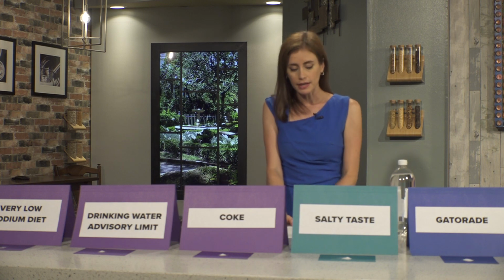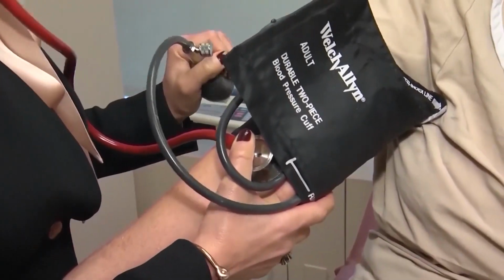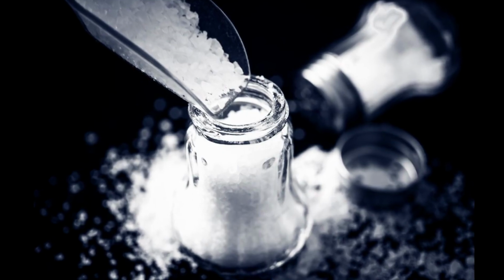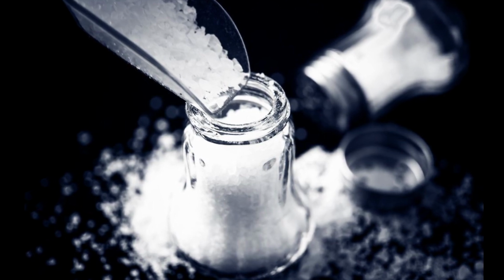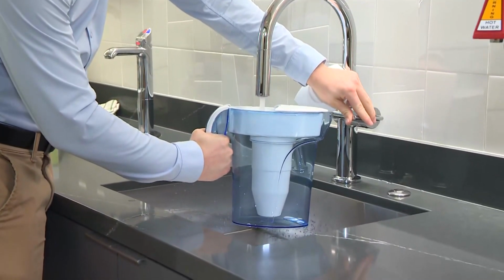It's fine for most of us, but for people who have a very low sodium diet for things like high blood pressure or kidney disease, the Environmental Protection Agency recommends no more than 20 milligrams of sodium per liter of water. That's a few grains of salt.